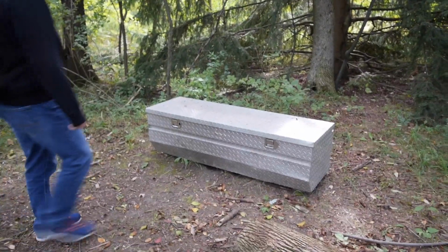Oh no, this could be total Blair Witch. Halloween is coming. Yeah, that is really creepy. It's really cool. What's that metal box? It looks like it's from a truck bed or something. Let's see what's inside it.